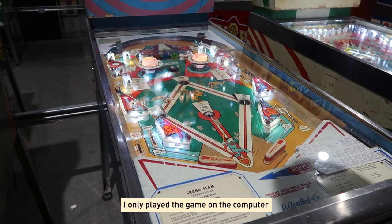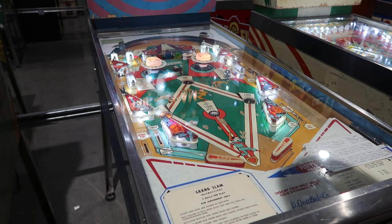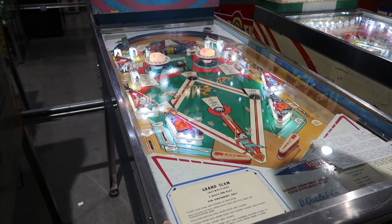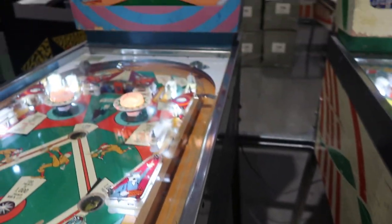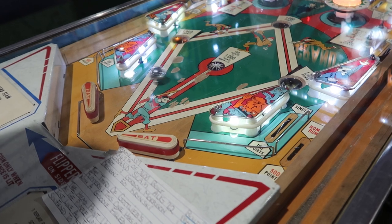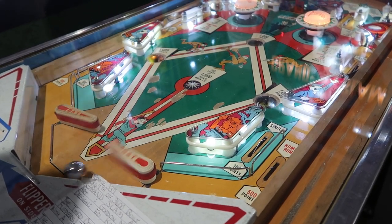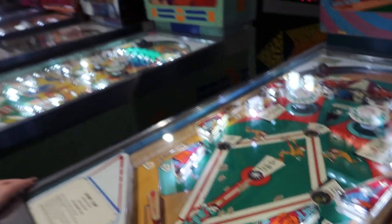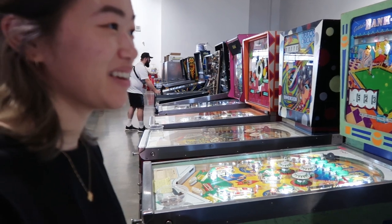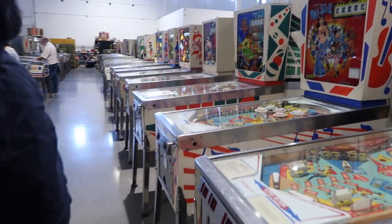Got this. You just hit the ball. Hit the ball. Good hit. I think you're done. In 5 runs. Good job. So many machines to choose from.